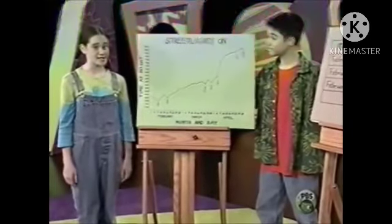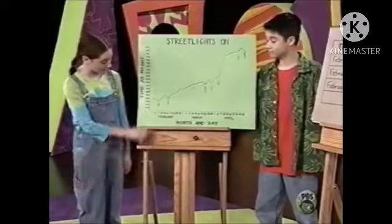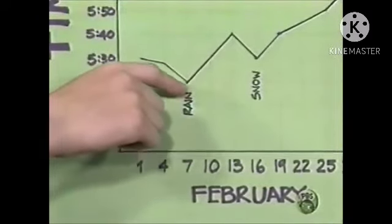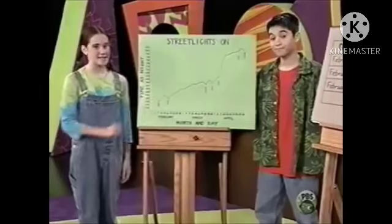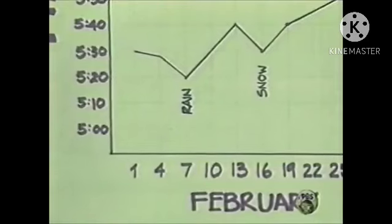I also noticed that there were some days that the streetlights came on earlier. On February 7th, the streetlights came on at 5:20. And just a few days before, they came on at 5:30. This makes sense because our data shows that it was raining on February 7th, so it would be darker out and the lights would come on earlier.